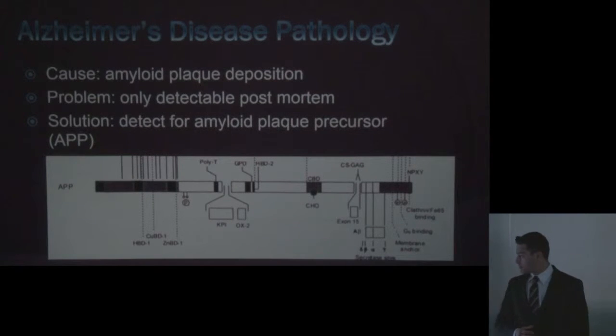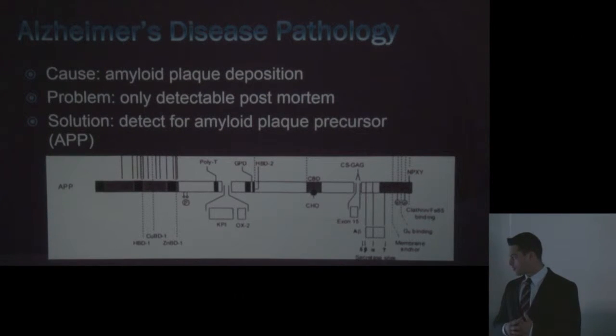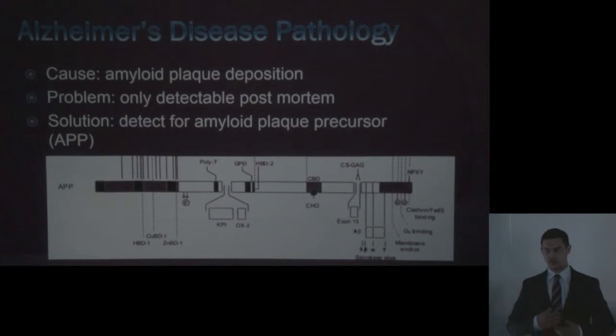And one of the biggest problems is that this plaque is only definitively able to be detected in tissue from a dead brain. Can't really do it in a living patient. And our theory then is not to detect directly for the plaque, but to detect for the protein that decomposes into the plaque.